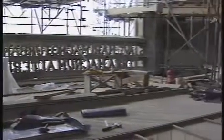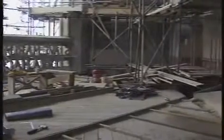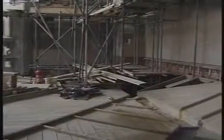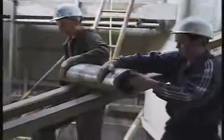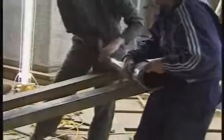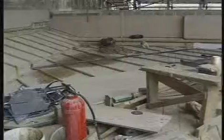Lead sheet suffers from a high level of thermal movement, which can cause tearing, ridging and buckling. Damage can be avoided by limiting the size of each sheet. The thicker the lead, the wider and longer each sheet can be.